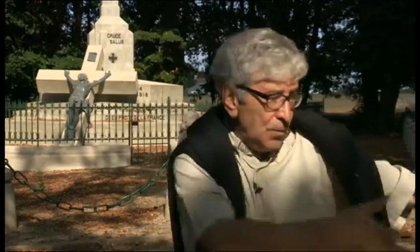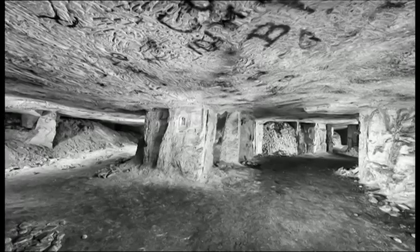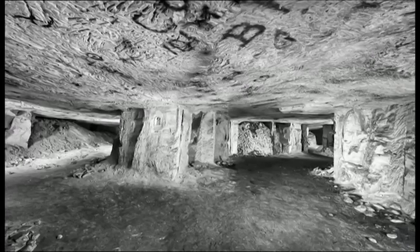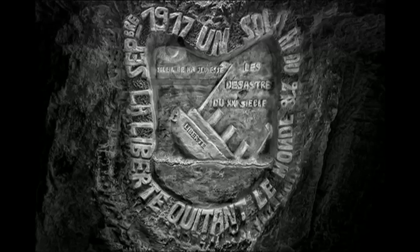They were protected. They were better off than they would have been out in the cold. Up here there was death. In the caves there was protection. And in this subterranean world are unexpected treasures. Carvings, drawings, inscriptions. Some are beautifully crafted, some grotesque.